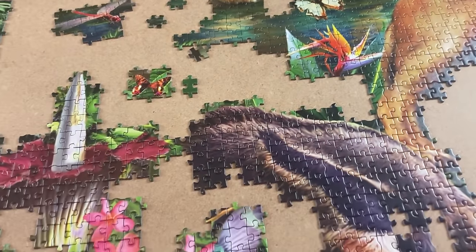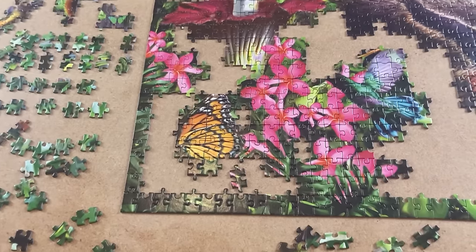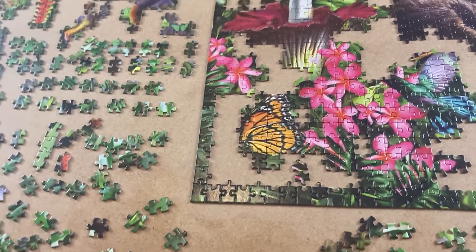So it's slow going, but it's just picking away at it gradually. And I am getting there, it's just painfully slow at the moment.